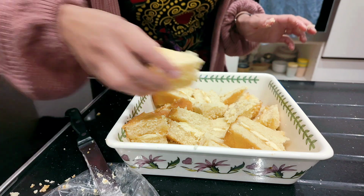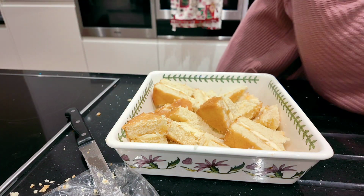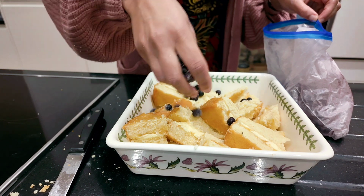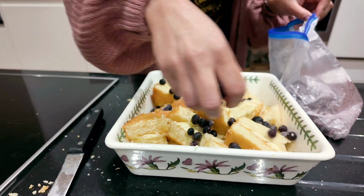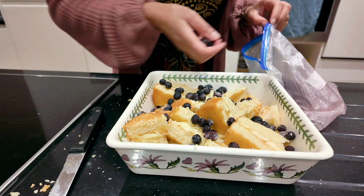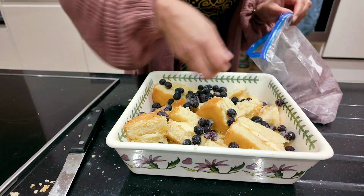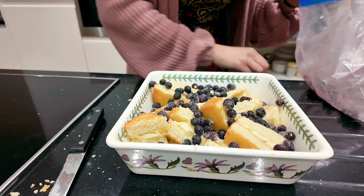And I'm going to add some blueberries, some frozen blueberries. And I'm just gonna add those. The tartness of the blueberries will also help to cut the sugar down, so it's like a lemon and blueberry custardy dessert.